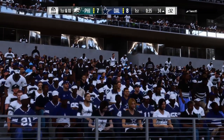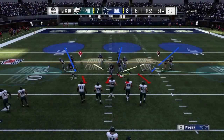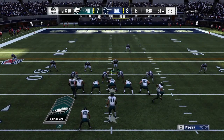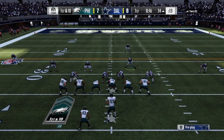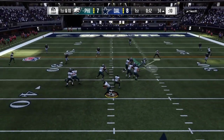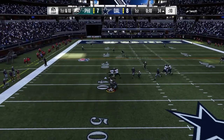Well, partner, what do you think? Might have been 4-down territory if they didn't pick it up, but... Yeah, it's a moot point now. I was curious, though, if they didn't get it there, would they have gone for it? I guess we'll never know. Yeah, we didn't have to make that call, but I have a feeling both of us would have said, go for it. Now a play fake here on 1st down.